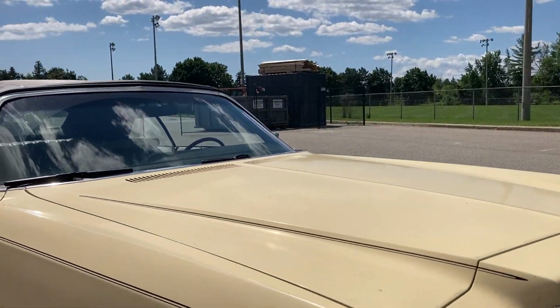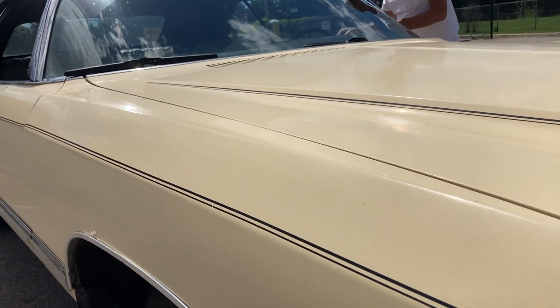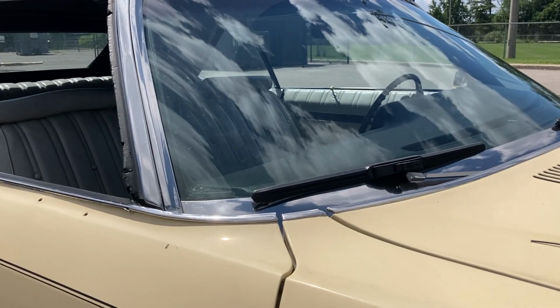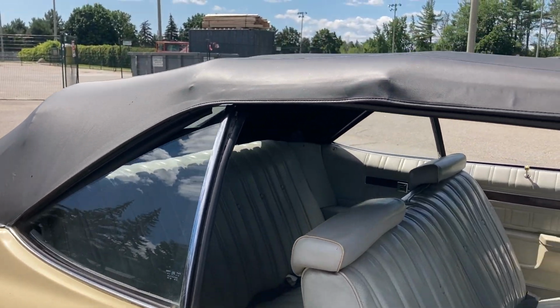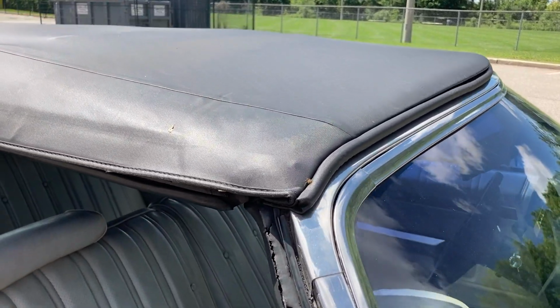Just remember what the mileage on this thing is. I think it's 73,000 miles on it. For a 74, it's pretty low. But luckily, it's got all the parts. Nothing's missing off it. This is the original roof, or it's got to be a redo?